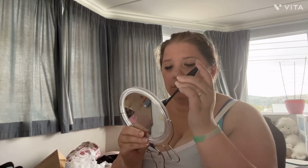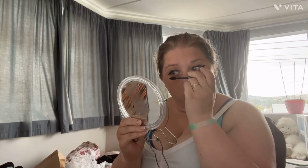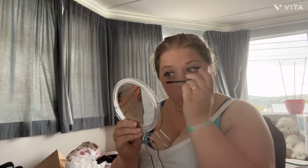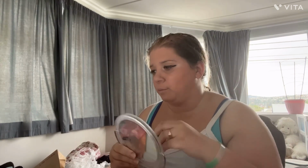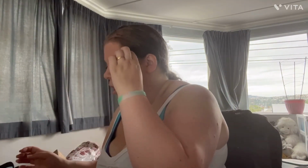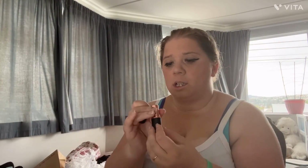There. So yeah, that's done. Now I'm just gonna put some lippy on. I'm gonna wear this one. This is a matte one. I'm gonna put that on after I have a drink because I am thirsty. So I'll be right back.